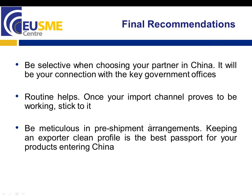Another recommendation, which is of course obvious: you need trained personnel, trained staff, to be able to do the proper pre-shipment arrangement. All documents should be prepared and produced according to Chinese rules and standards. Keeping a clean exporter profile is the best possible for you entering China.